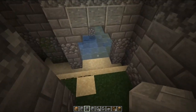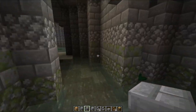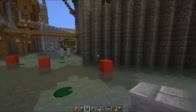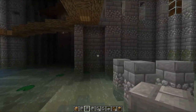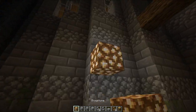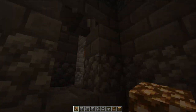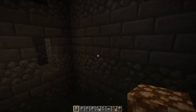I suggest I would want to put the door on the other side. Or an entrance on the other side. I'm not sure where that would be. I want the stairs coming down here.